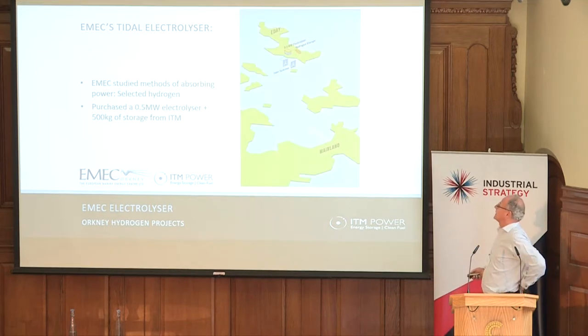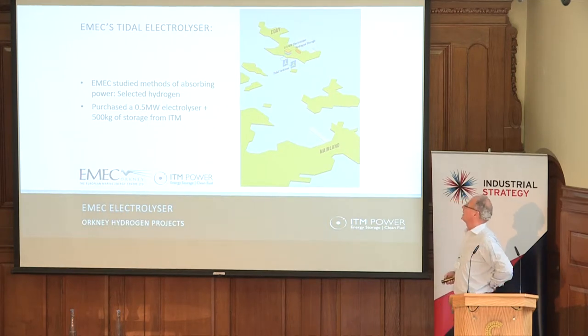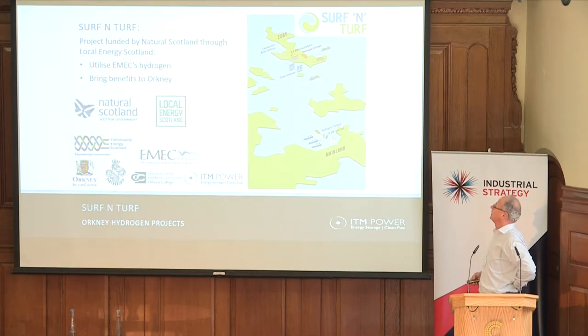So they sat down and thought, how are we going to expand with these constraints? And they basically alighted on hydrogen. And they bought a half a megawatt electrolyzer from us, which you can see is on the island of Eday. It's connected to the wind turbine and the storage. I'll get through where it all goes in a minute.